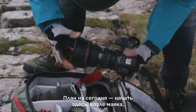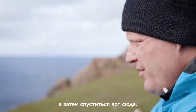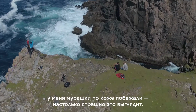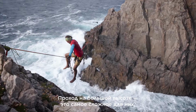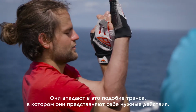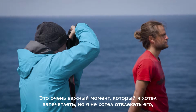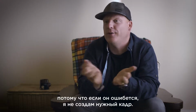The game plan is to start up at the lighthouse, get the whole scene, then walk down, come here. For the last 2 hours they built up this amazing line, and to tell you, when we got there and looked down, I got goosebumps because it looked so insane. The highlight was the biggest challenge for the athlete because it is a stunt. What they do is they go in this Zen mode where they kind of visualize the action. It's a very critical moment that I wanted to photograph, but I cannot get him out of his zone because then I've ruined his stunt and I don't have a picture.